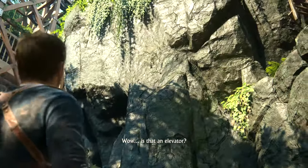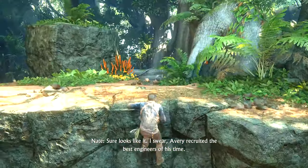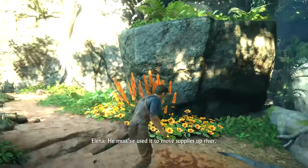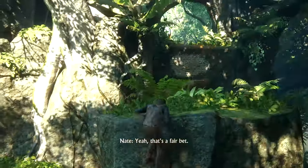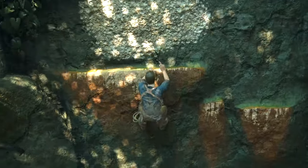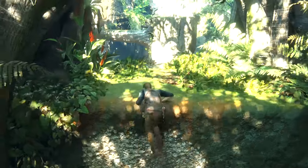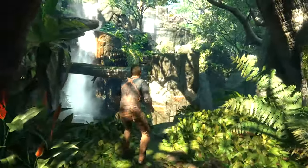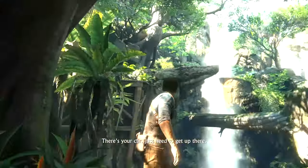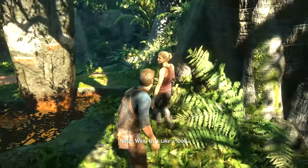Wow. Is that an elevator? Sure looks like it. I swear, Avery recruited the best engineers of his time. He must have used it to move supplies upriver. Yeah, that's a fair bet. There's your car. Just need to get up there. Well, what do you think? Which way? Well, let's take a look.